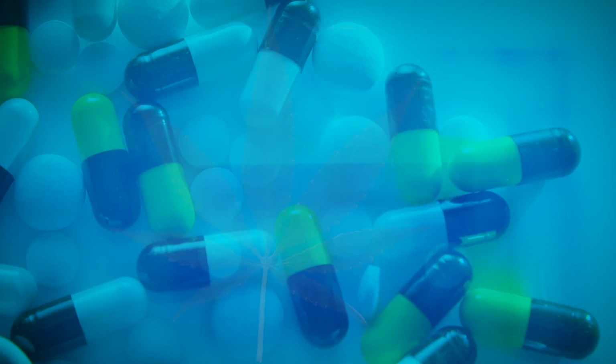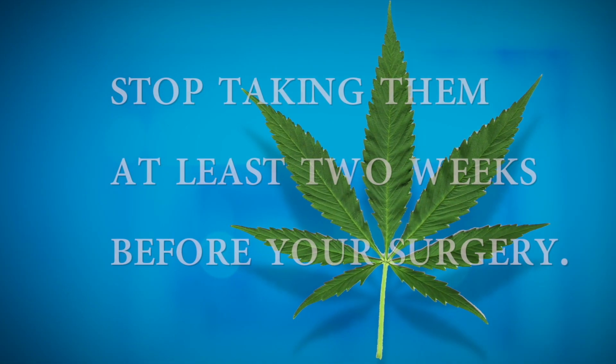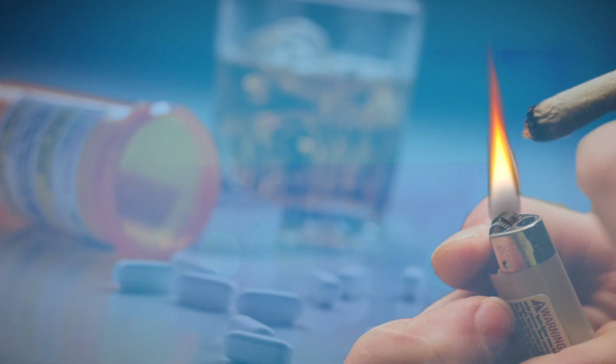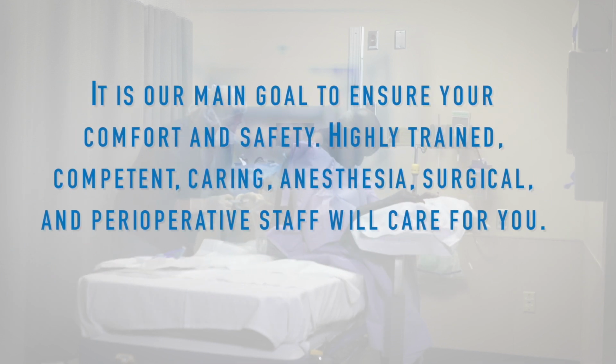If you are taking any recreational drugs, it is important that you stop taking them at least 2 weeks before your surgery. Please feel comfortable in being open and honest about your use with your providers so we can schedule a day that will optimize your safety. Many substances can interact with anesthesia and place you at a higher risk for serious complications. It is our main goal to ensure your comfort and safety.